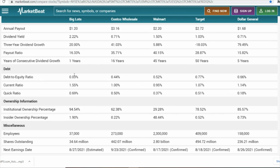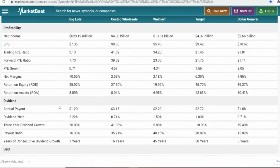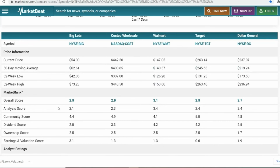For debt to equity ratio, the lower the ratio, the better, because it means low debt. Big Lots has the lowest debt-to-equity ratio compared to the other 4 competitors. Generally, in terms of financial performance, for a medium-sized supermarket, Big Lots fares very well.